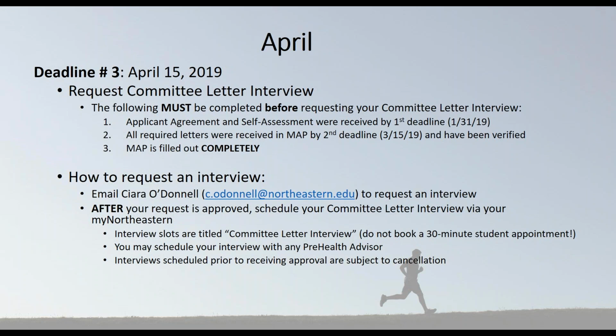To reiterate, the applicant agreement and self-assessment by January 31, required letters by March 15th, and have been verified, a MAP will have had to be filled out completely.